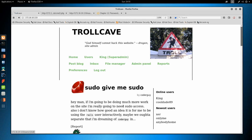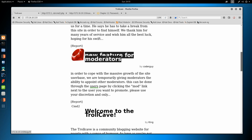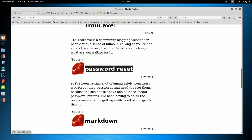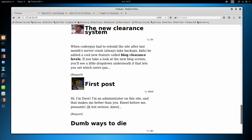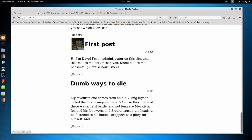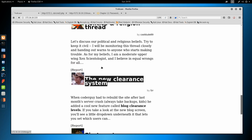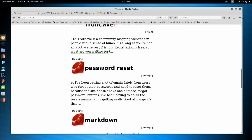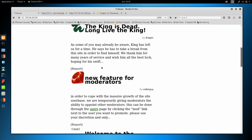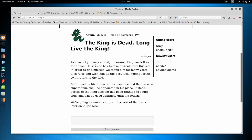And if we go back to home and start reading things, there's another hint on what to do. If we go to new features for moderators, no. Password reset, no. Markdown, threats. Oh, there's more posts now that we're admin. Let's see. Blog clearance. The king is dead, long live the king. I think this is it. Nope.